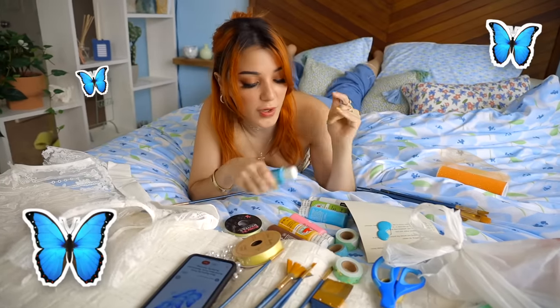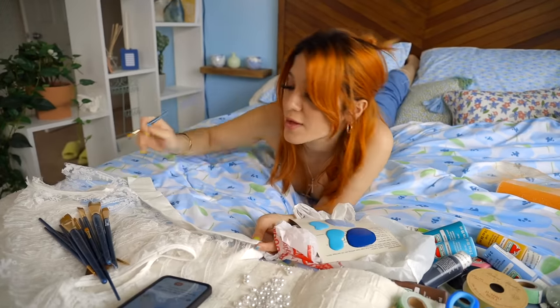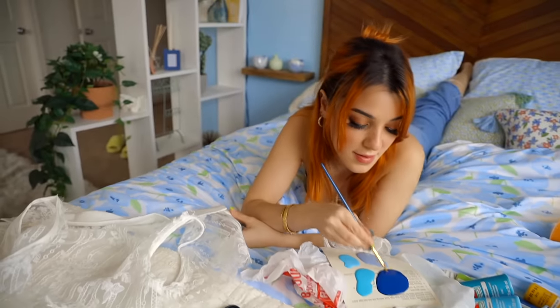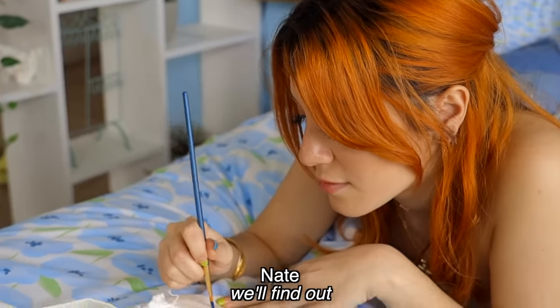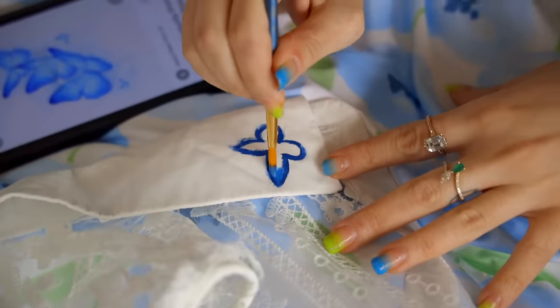I'm gonna paint blue butterflies on the collar. Oh my God, there's so many shades of blue. This is perfect. Are you good at painting? Oh my God, I used to. It's easy, but... Do you think that's easy? We'll find out. This could look very... First of all, you should be using a thinner brush. Stop!